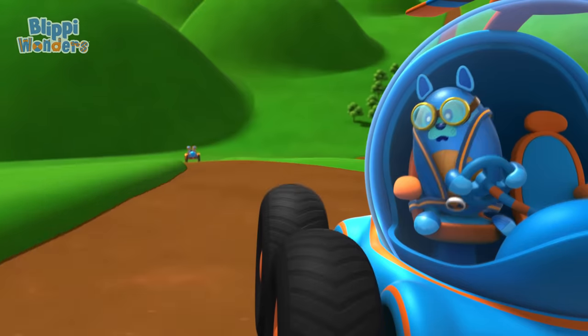I'm gonna need rocket boosters, a grabber arm, and spider legs. Rocket booster, grabber arm, spider legs, confirmed. Activate Blippi Station! Shrinking down! The Blippi-mobile is ready for adventure!